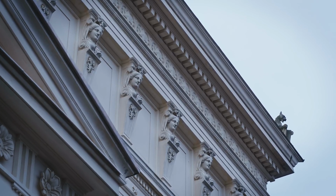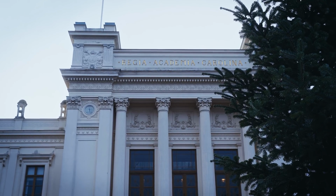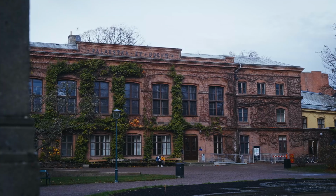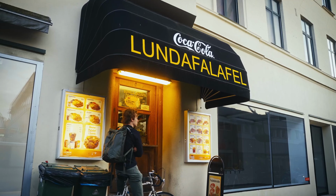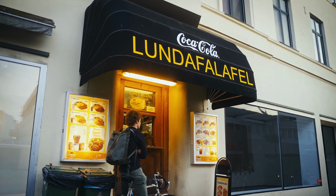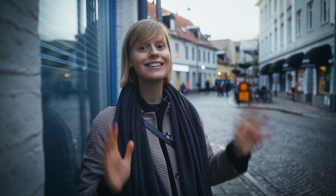And there are lots of beautiful buildings, and especially in the spring and summer, it's really gorgeous with lots of flowering trees and flower beds everywhere. And another thing that you might want to do here in Lund is to go and have a falafel at Lundafalafel. It's a little window in the wall where you can get good falafel.